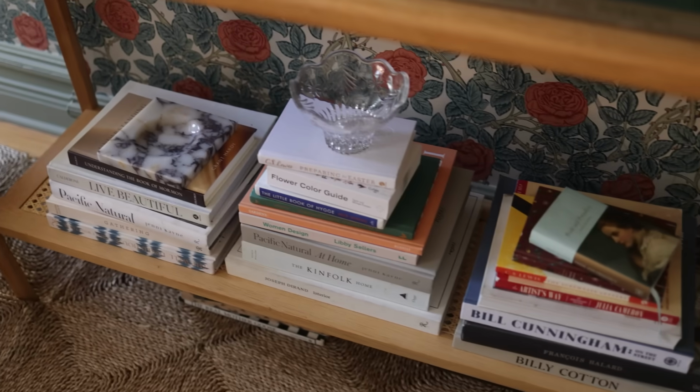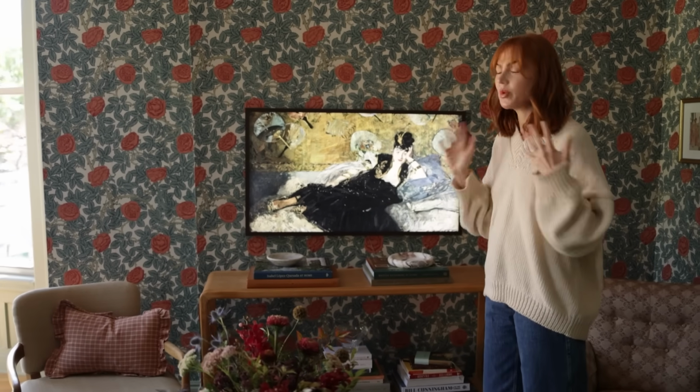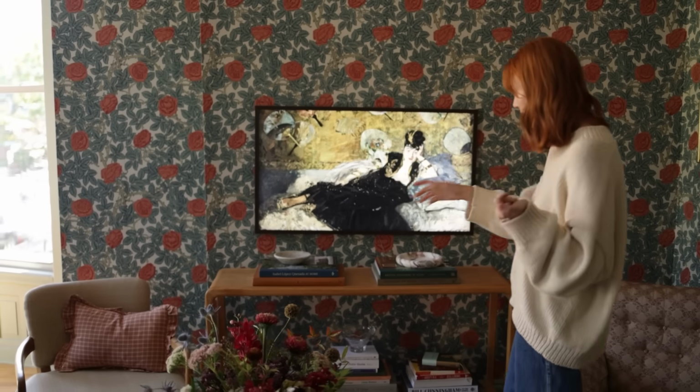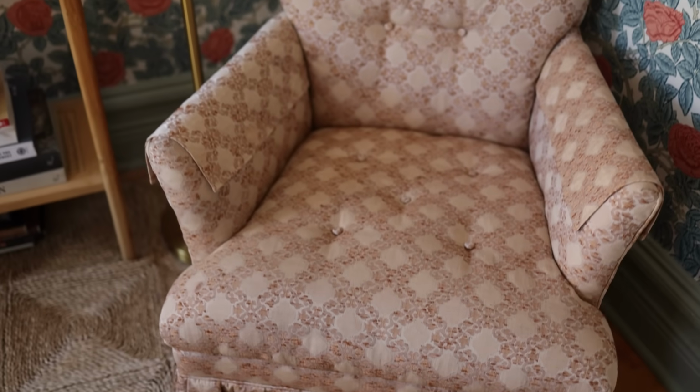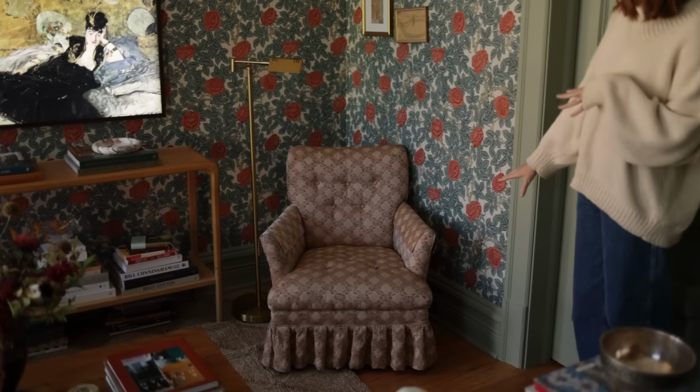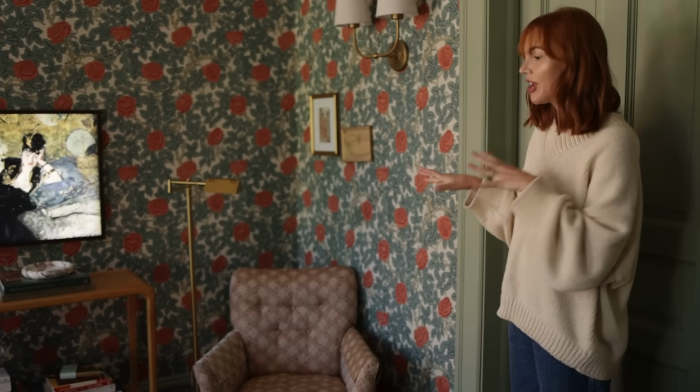I'm a big book collector. I love interior books. I love books of all sorts. So when we travel, I like to collect books. So we have a ton of books right here. We have this super cute tiny skirted chair that I got from an estate sale, which I love. I love how tiny it is. The room itself isn't that big, so it's kind of perfect.